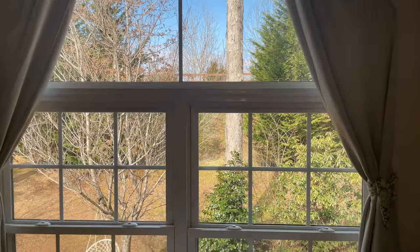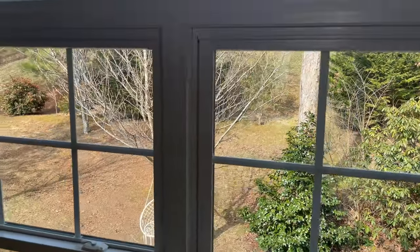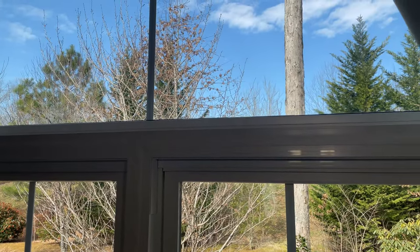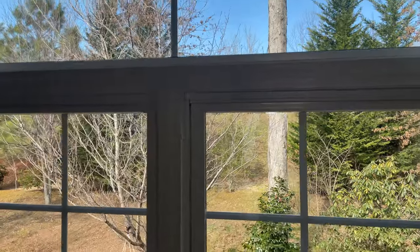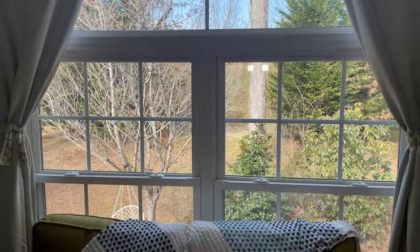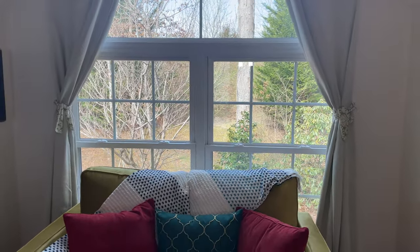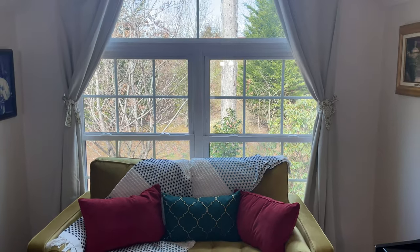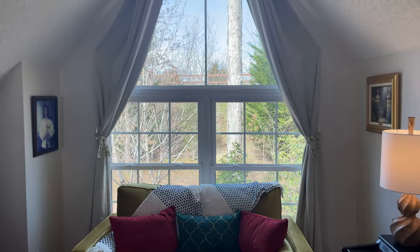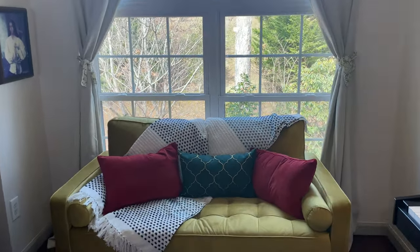And so let me give you a little peek at what you can see out the window. You can see our property from here and the fence and this big beautiful tree. Those are the big pine trees that we have in the back that look so pretty with snow, if you've seen some of the videos where we show the cottage with snow. A lot of cottages have attic or loft rooms that look like this with the pitched ceiling, so definitely something that we love about our little cottage.